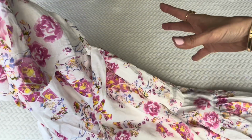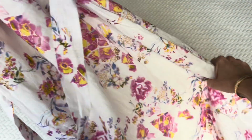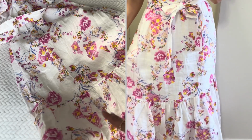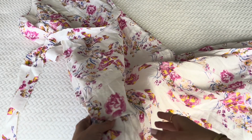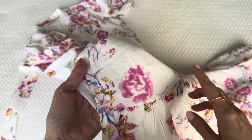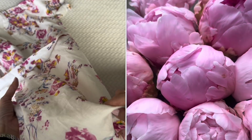You don't want it to look like a big, floofy muumuu dress, right? You want it to cinch and hug where you want it to. And then the bottom here is like this hemmed mermaid skirt, so it makes it very flouncy. Do you see that? It's really pretty, and I love the colors. It's pinks and lavender and yellow, and my favorite flower is the peony, and I feel like it kind of looks like a peony flower with the fluffy petals, so that makes me happy.